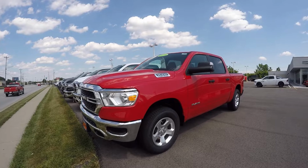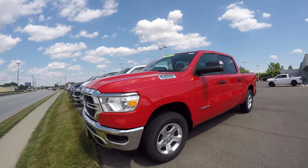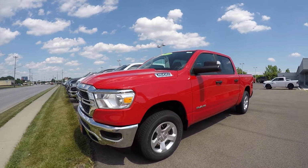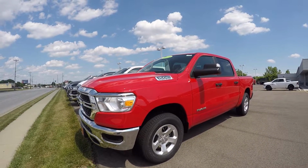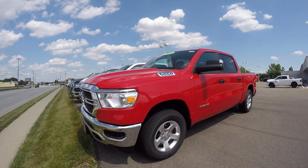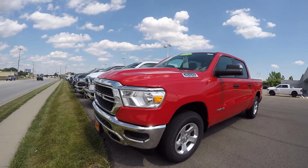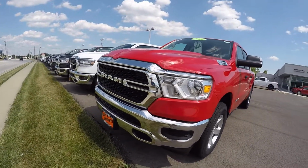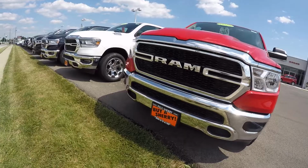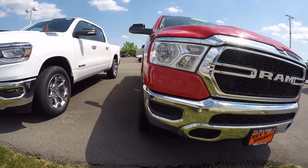Ohio. Today we have featured a 2019 Ram 1500 crew cab pickup truck. This is a Tradesman trim. This is four-wheel drive. Has a 5.7 liter Hemi V8 engine. Again, this is a half-ton. This comes with a chrome appearance package, gives you chrome bumpers, chrome trim.